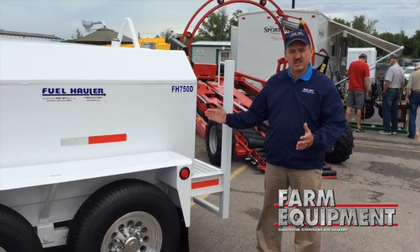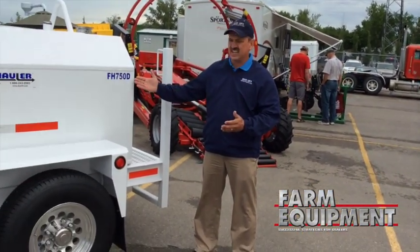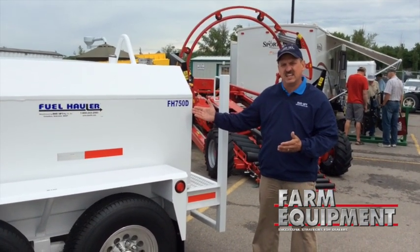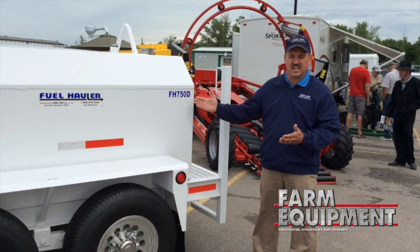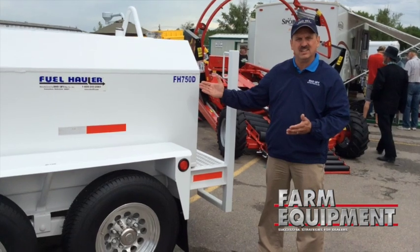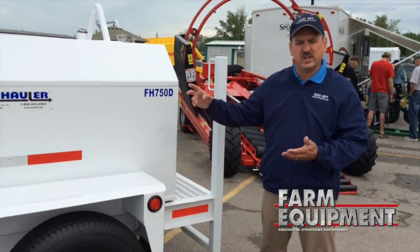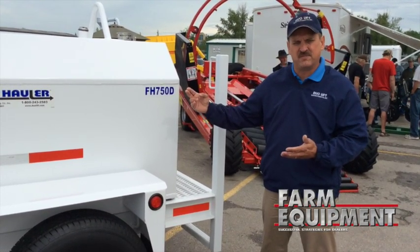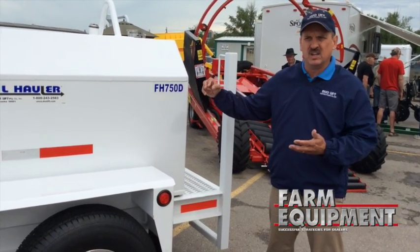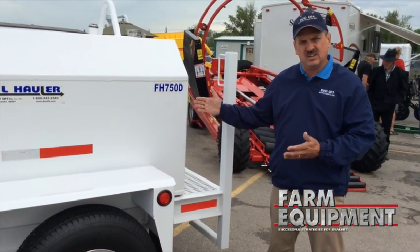Our diesel fuel trailer, what we call the trademark fuel hauler product line, consists of the FH500D, the FH750D, and for Canada and the United States, the FH1000D. That consists of a 500-gallon, 750-gallon, or 1,000-gallon twin tank. We accomplished the 1,000-gallon capacity on the FH1000D by two 500-gallon tanks that are independently mounted and have independent shutoffs, but they're then plumbed together. So that is for our Canadian market.